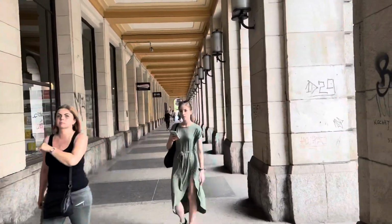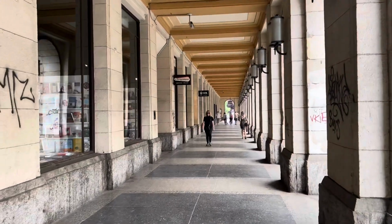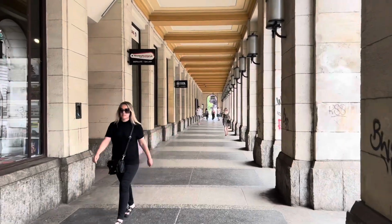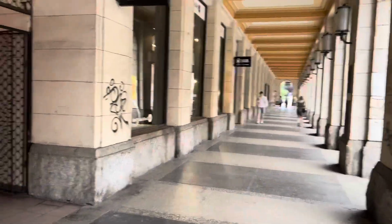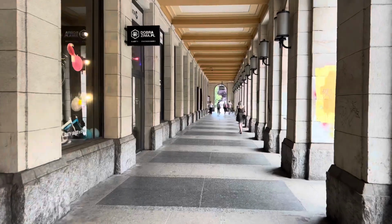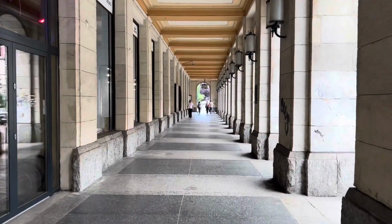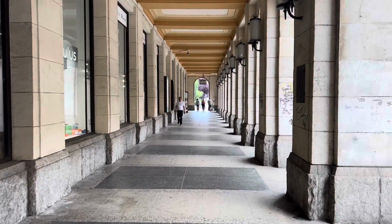So that was interesting enough. I'll just have a little look along here, see if there's anything interesting. Just appears to be some shops and a covered walkway, really, which is always useful, especially on rainy days. There's nothing particular down here as such. I'm going to head on towards the elongated lake and park and see what's there before I head into the old part of the city.